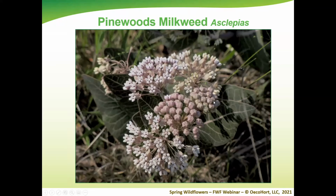And the other one that blooms in the spring is the Pinewoods milkweed. Oops, that got cut off. I apologize for that. That's Asclepias humistrata, the Pinewoods milkweed.